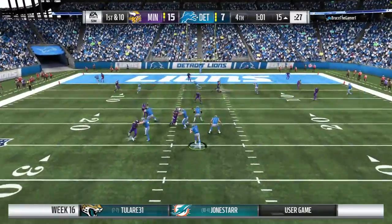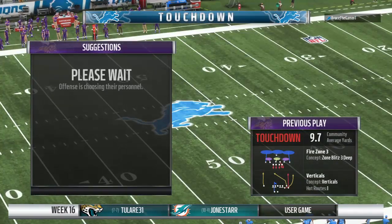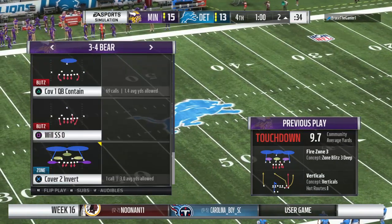They'll look to throw. And this will be caught. Touchdown. So in the final minute here now, a 2-point conversion will tie the game.